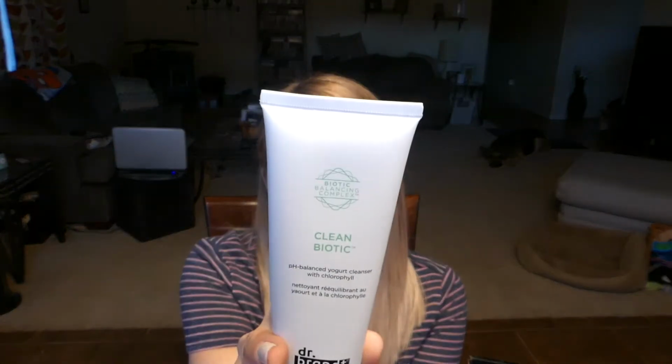Okay, so there's that. The next thing I'm pulling out is from Dr. Brandt, which is not a cruelty-free brand. This is the Clean Biotic pH Balanced Yogurt Cleanser with Chlorophyll. What the heck? I'm sure it's got a safety seal, so I'm just going to throw this into a giveaway. Not something for me. I've heard really good things about this brand, but me personally, I'm just not going to use it. It's valued at $35. So again, pretty pricey for a cleanser, in my opinion.